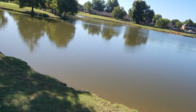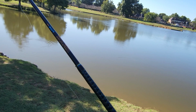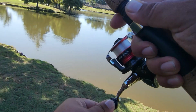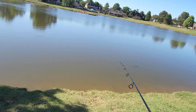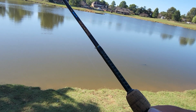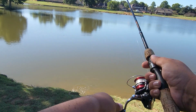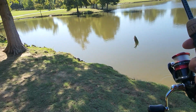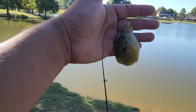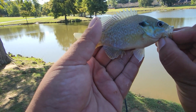Oh, I see bluegill right there. Oh, I got a good hit. I'm seeing little bluegill. There we go. And we got one. This looks kind of like a bluegill green sunfish hybrid. See him up close. Pretty fish.